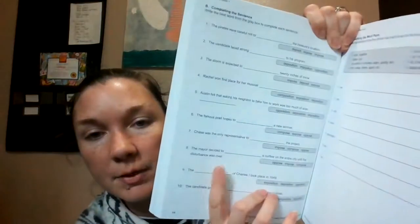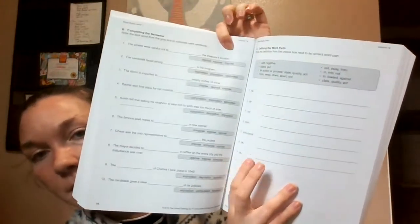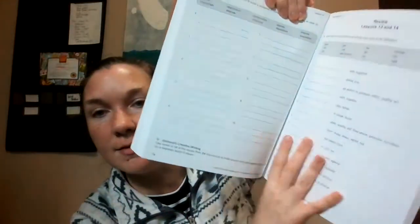We have completing the sentences, defining the word parts, writing sentences, and then a review from those two lessons. So it looks like that follows all the way through. And then when we get to the end here, there's a review, another lesson.